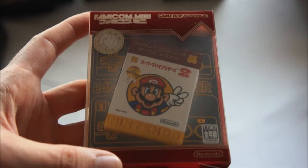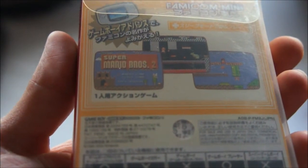This is Mario 2, the Game Boy Classics, NES Classics or Famicom Classics version. I got this for free from a fellow collector because he had a spare copy. And yeah, this is really cool. This is the original Mario Bros. 2. You of course know the story about this game and Dodonpachi and the Mario we got in the West.